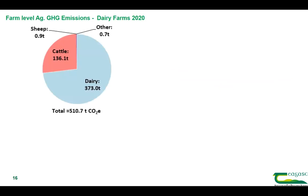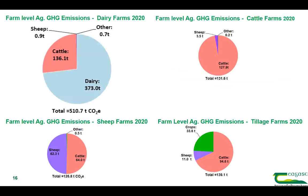Okay, so the first thing to say is in terms of order of magnitude, dairy farms have 3 to 4 times more GHG emissions on the per farm scale than the other farm systems. You can see there in terms of the order of magnitude.